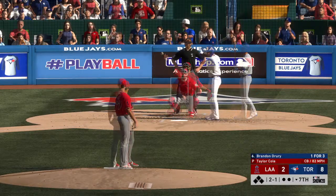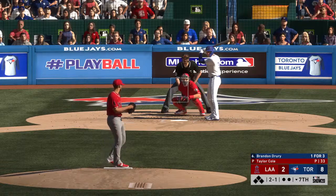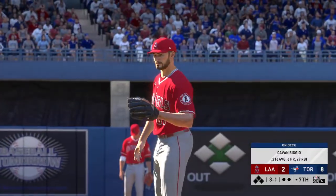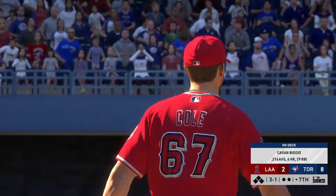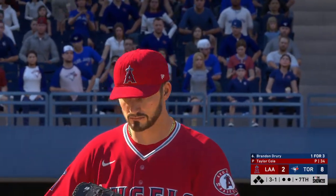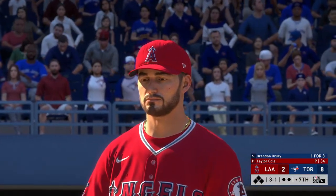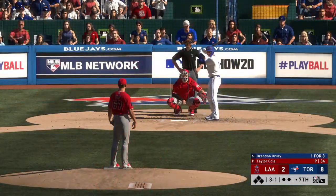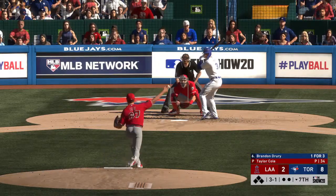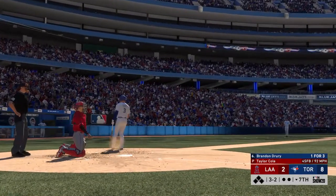Hit the target, but this is low. 2-1. He's fallen behind now. 3-1. Now a fastball swung on and missed, and it's full. 3-2.